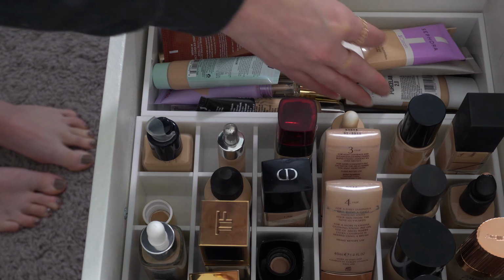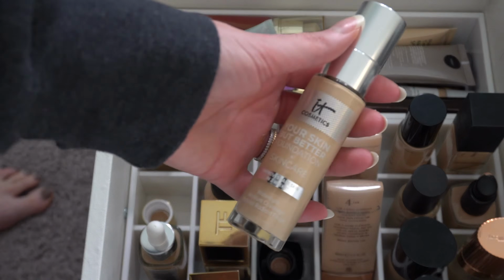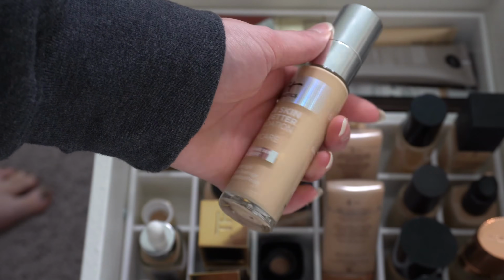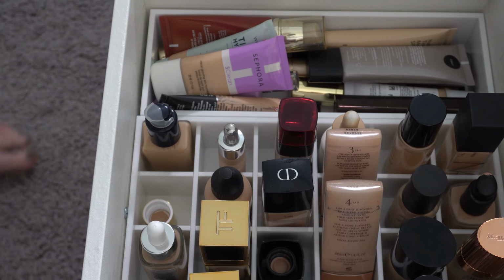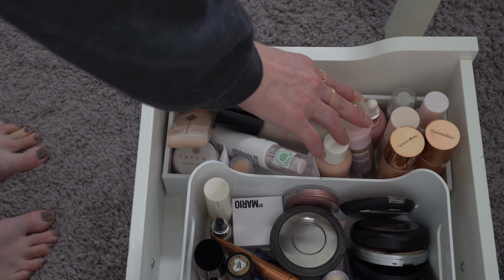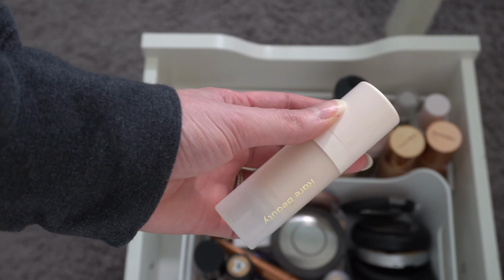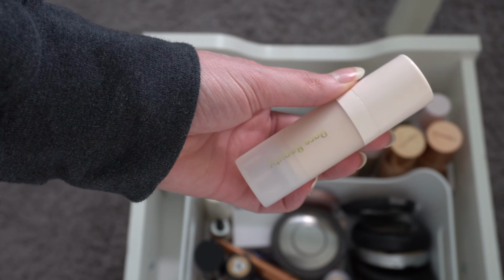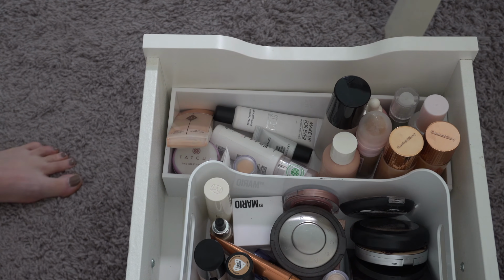Let's see, for a foundation today, maybe this one. The It Cosmetics Your Skin But Better. I haven't used this in a little while, but I really like this one. So let's do that one. I think I might use a little bit of this. This is the Rare Beauty Illuminating Primer. I just have this little mini size, but I actually really like this. I haven't been using it because I've been using my Flawless filter a lot from Charlotte Tilbury, but I do actually really like that one.